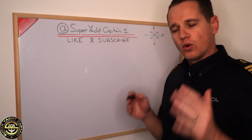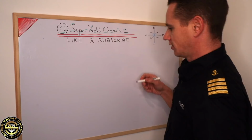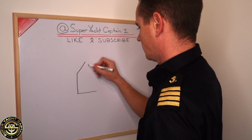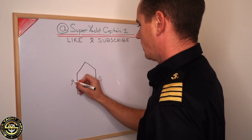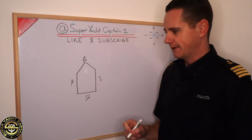Right, so what does that all mean? I'm going to do a little diagram to explain what it means in the rule. So let's say here, this is our vessel. So we've got the starboard side, port side, the bow, and the stern.